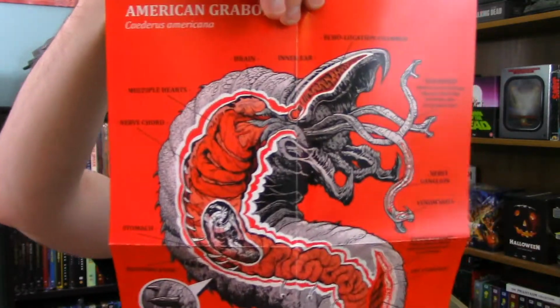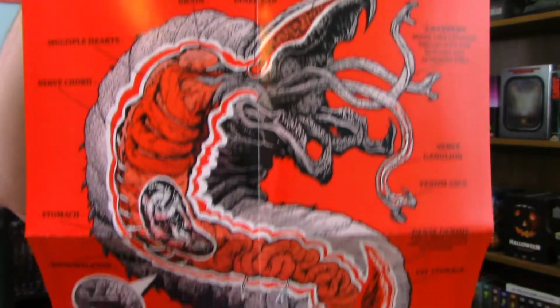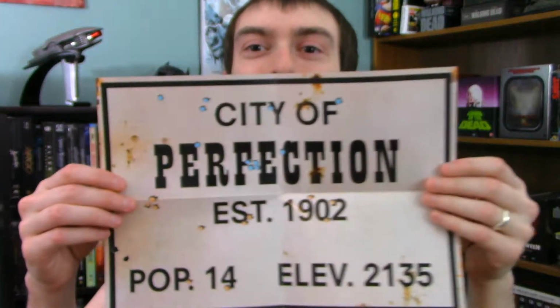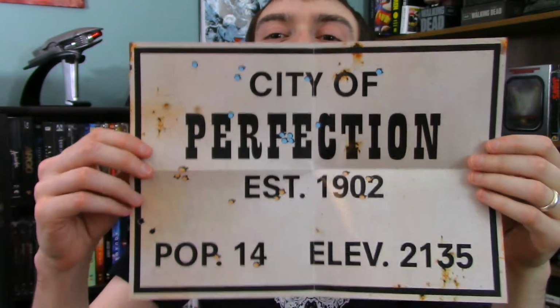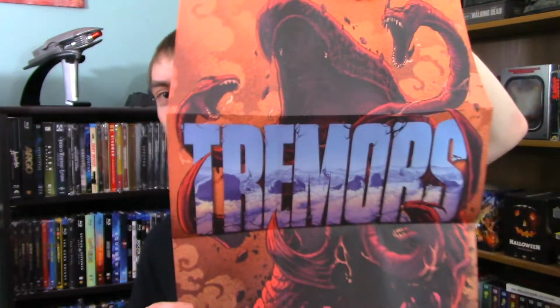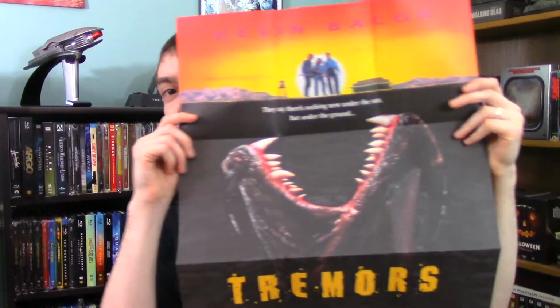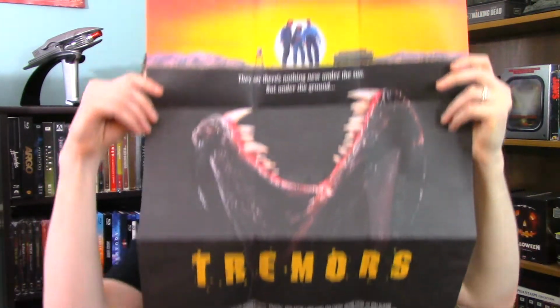You get two things. You get this little mini poster here that's like a diagram of the graboid, which is pretty sweet. And then the back here, City of Perfection. Oh, that's awesome. I'd love a version of this to hang up on my wall. That'd be really sweet. And then you got the poster where you get the new artwork that Arrow did for the release. And then on the back you have the original poster art.